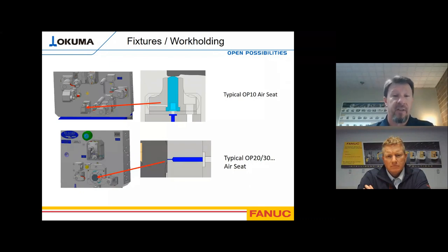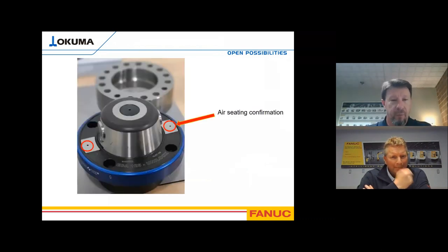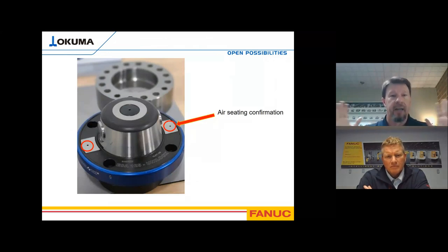But let's say, for an example, a piece of foreign debris gets in there, or something happens and a part gets misloaded and it's not seating properly. Well, then that air sensor is not shut off. Therefore, the air is blowing out into the environment and your pressure is not being made. That can flag the system to say, hey, wait a minute, I've got a problem here. We need to send this part out, bring a different part in, or a different piece of work holding in, keep production going while we flag an operator to come take a look at this and see what's going on.